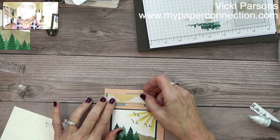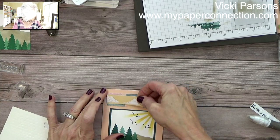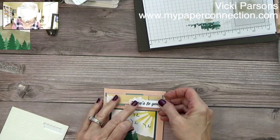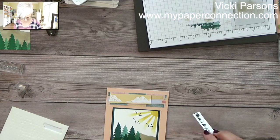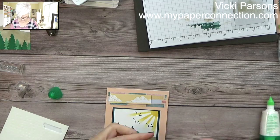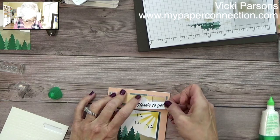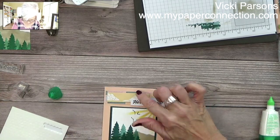All right, I'm going to stick that right there. Okay, and I'm going to stick this one. I think I'll take that one off. And then I'll just put a little bit of glue behind it. And the reason I'm doing that is because I don't want it to be double elevated. So I want it to rest on there, but I don't want it to be popped up above that.